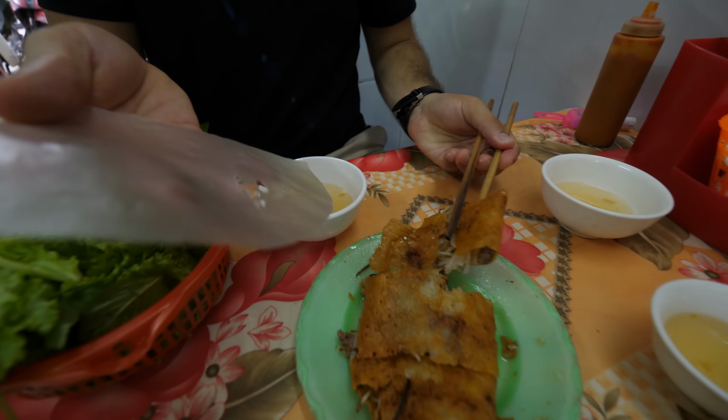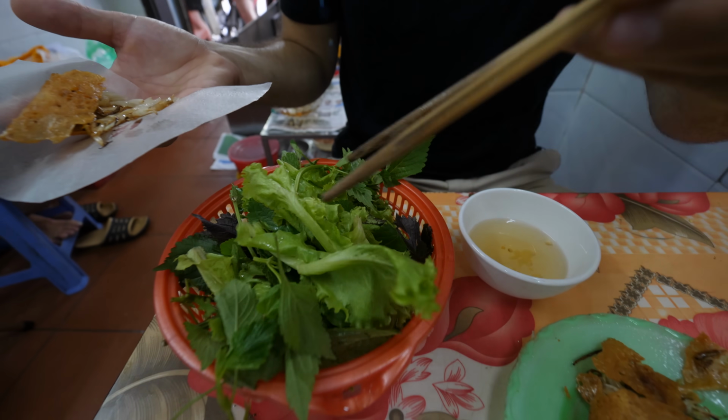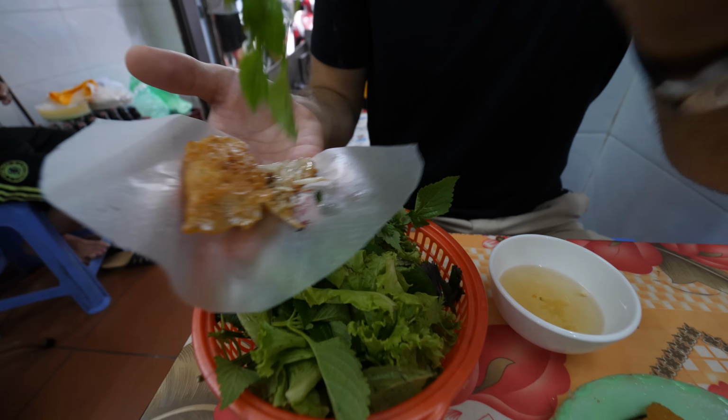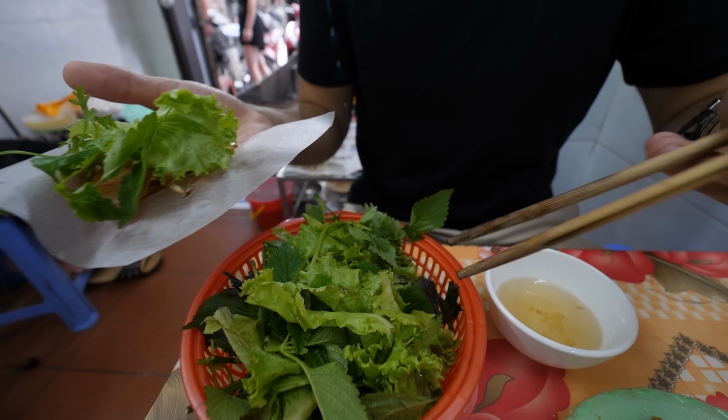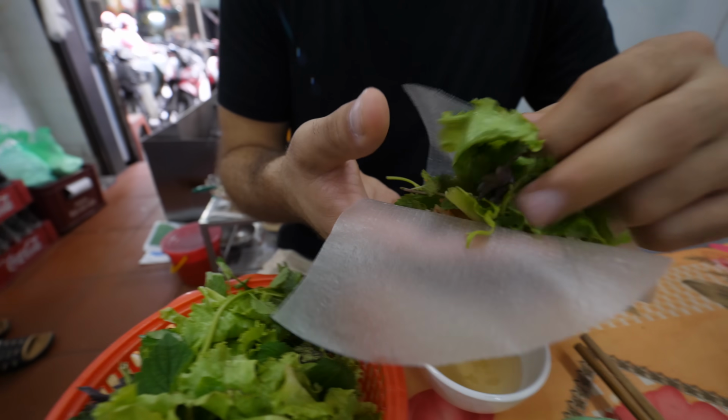Take the ban xeo. Oh, my mouth is watering here. Put that into the wrap. Take some fresh herbs. Looks like there's basil. Oh yeah, that looks fantastic. And then wrap it up.